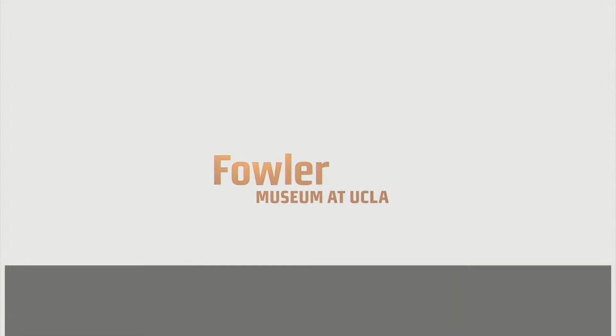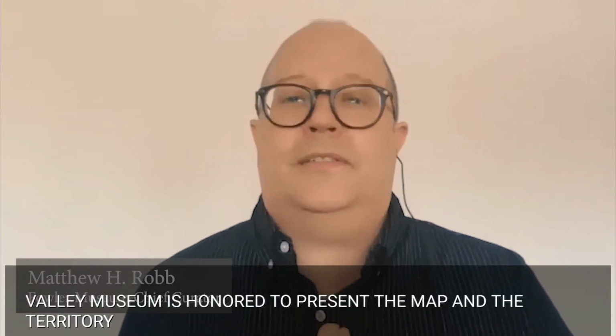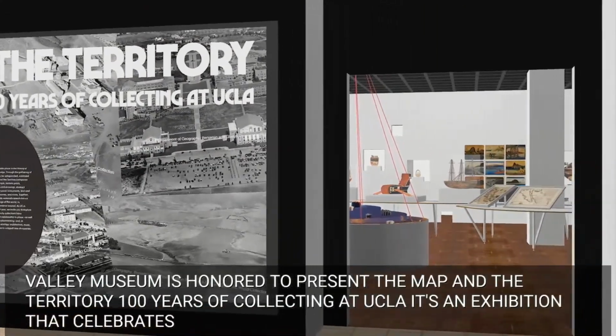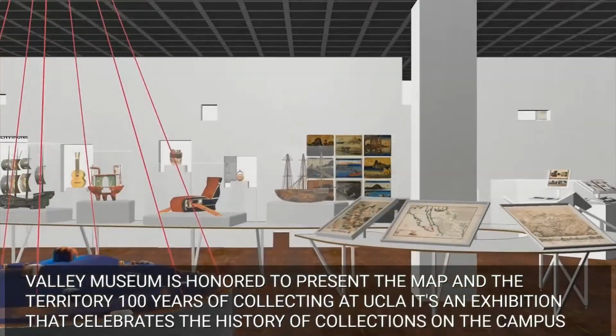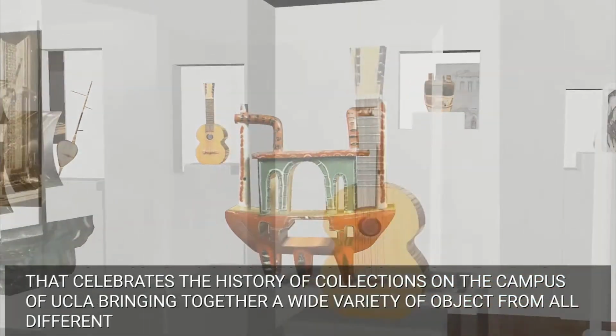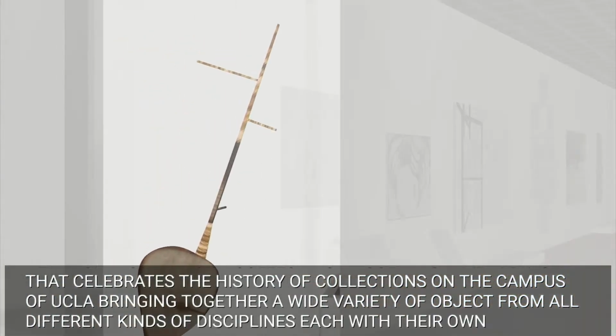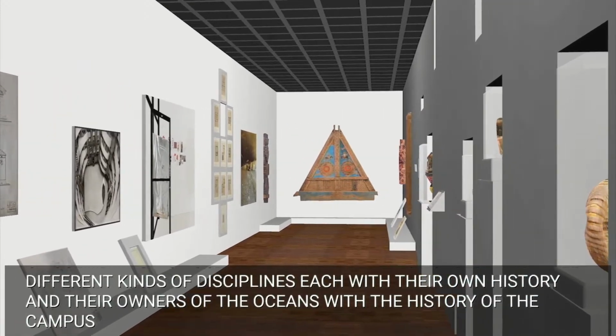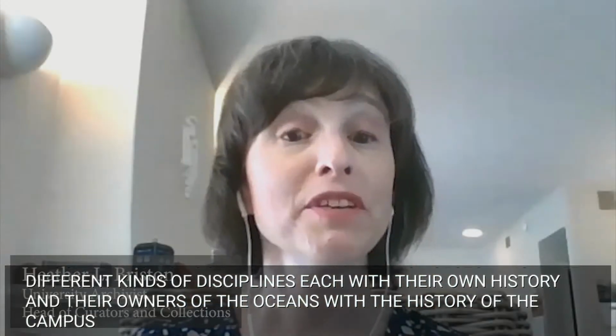Fowler Museum is honored to present The Map and the Territory, 100 Years of Collecting at UCLA. It's an exhibition that celebrates the history of collections on the campus of UCLA, bringing together a wide variety of objects from all different kinds of disciplines, each with their own history and their own associations with the history of the campus. The UCLA Library is loaning 59 items to The Map and the Territory.